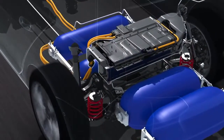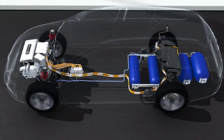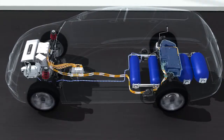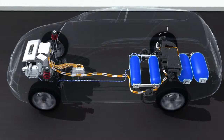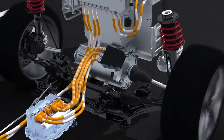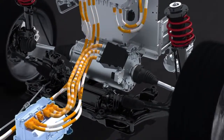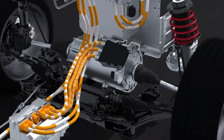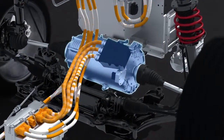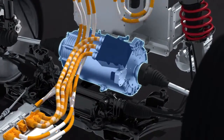A high-voltage battery stores electricity. When pulling away and accelerating, DC power is provided by both the battery and the fuel cell. A power electronics module converts this direct current into three-phase alternating current for use by the electric motor. Like all Volkswagen EVs, the HyMotion has a full-blown drivetrain with its three-phase electric motor.